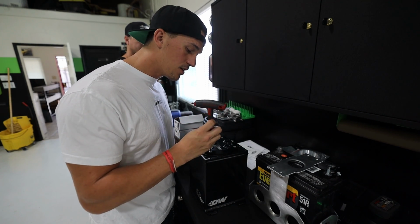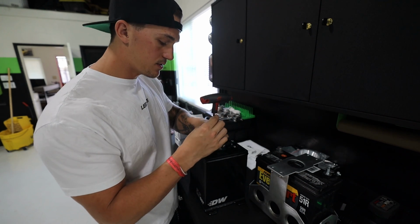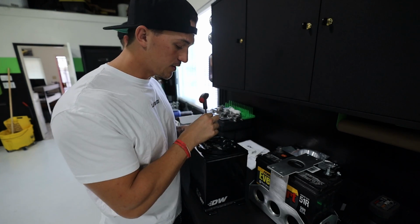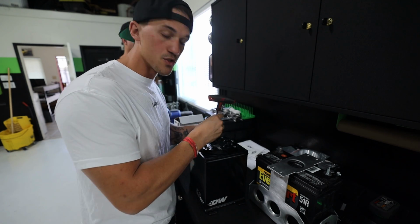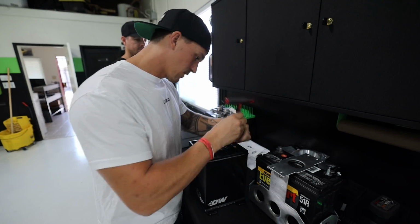Now we're trying to make a good amount of power, probably around 500 with the stock block on this, so this will help prevent fuel starvation, especially when we take this thing on the track. So let's go ahead and remove all of this and see what's inside.